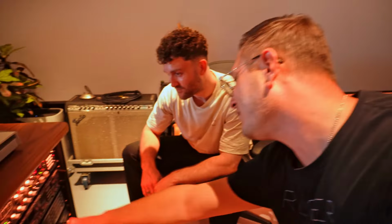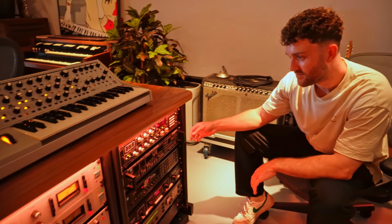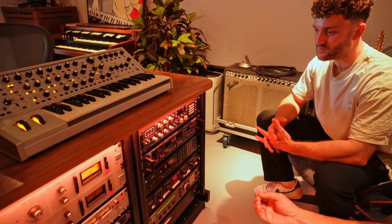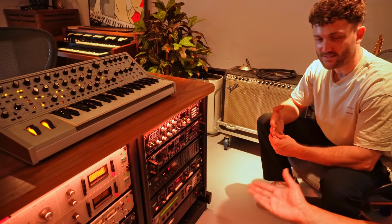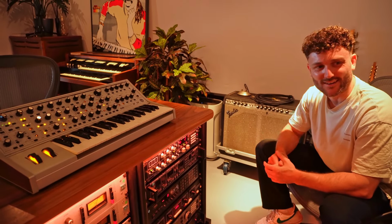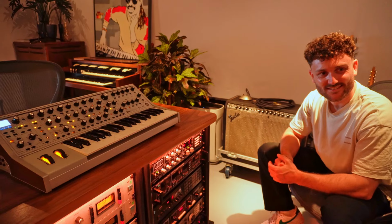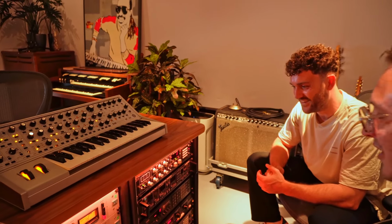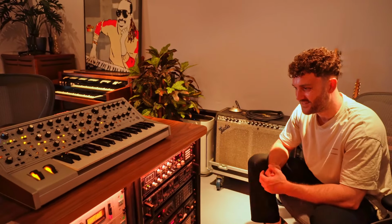So for example, this one, which is quite known, is the TC2290. The power supply quit working 3 weeks ago. Yeah, shit happens. That's what happens with analog gear, right? Sometimes it happens and we need to get it fixed, but it was holiday, so it isn't fixed yet. But we still have options, so that's nice.